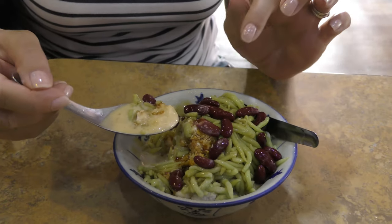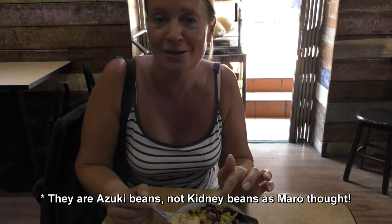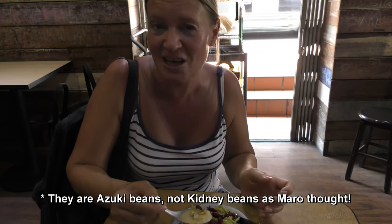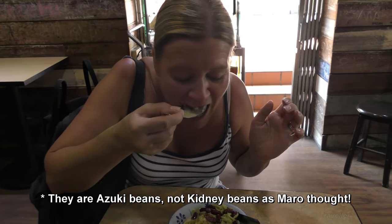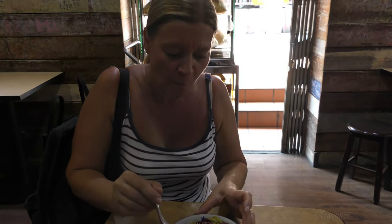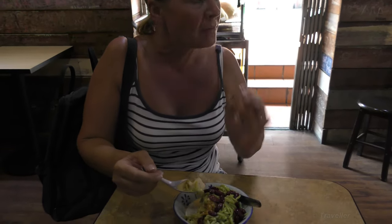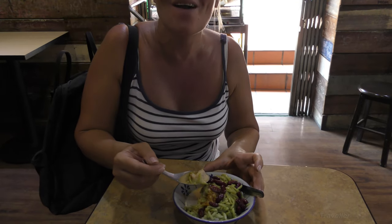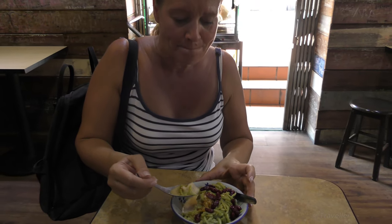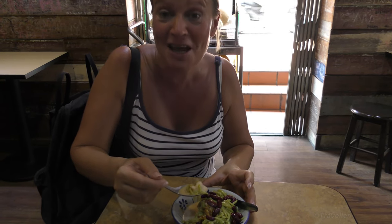Is it sweet or is it planty? Usually when we have red beans like this, it's like a chili con carne or something. Yes. Not exactly dessert. 50-50 or what? This is one of the desserts that comes highly recommended when you visit Malaysia. It doesn't go to my top 5 list, but it's nice here.